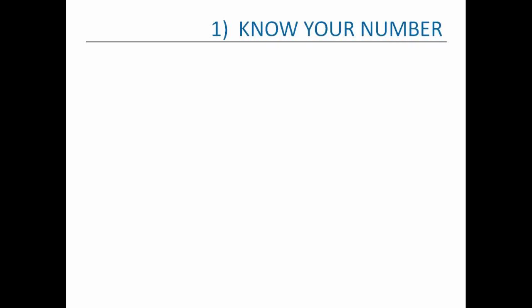The first is to know your number. How much money will you need to retire, and what do you want your retirement to look like? Since we're all different, it's only logical that our retirement goals will be different as well. So how do you figure out your number? Well, as a general rule, retirees find that they want 70 to 80% of their pre-retirement income. So for simplicity's sake, let's say you're making $50,000 prior to retiring. It's estimated that you'll need about $40,000 a year for retirement.